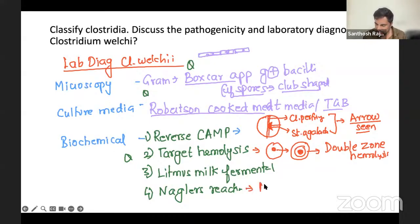Nagler's reaction is basically a neutralization reaction. You just have to write neutralization reaction, characteristic for your Clostridium. We will talk in detail about Nagler in a separate question. So this much is the basic thing you're going to write in the lab diagnosis. More than sufficient. If you explain, you will get good marks for this. Okay, that's all. Now, next question.